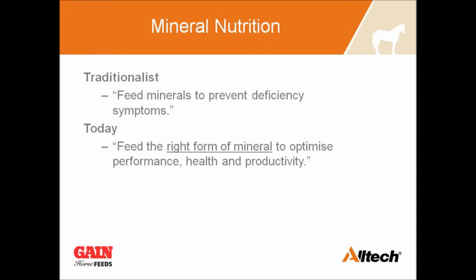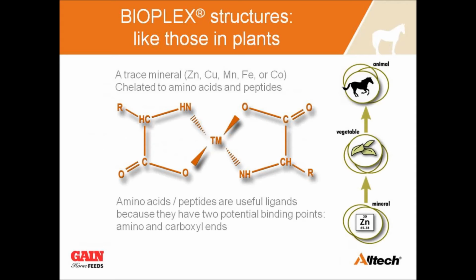Traditionally, we fed minerals just to prevent deficiencies. With today's modern athletic horses, obviously we don't want to do that. We never want a deficiency. We need to be looking for the right form of mineral to optimize performance in these athletes. One of the ways that we can do that is try to provide minerals closer to what nature would provide, as if the animal was allowed to eat enough of these fortified grasses and forages in nature.